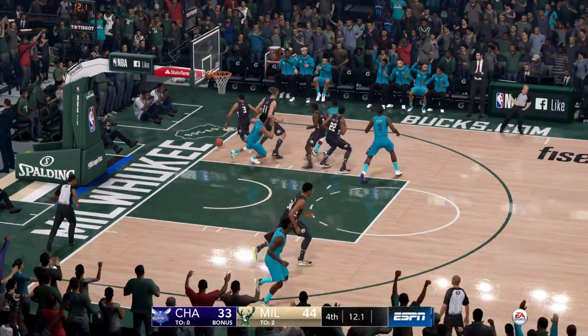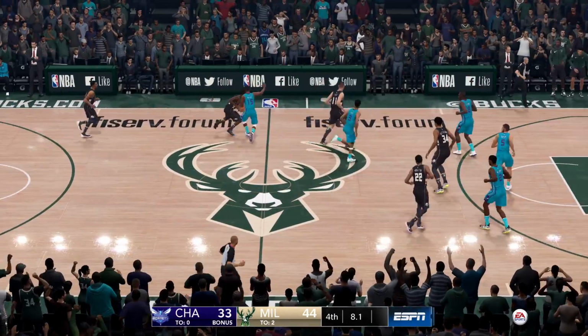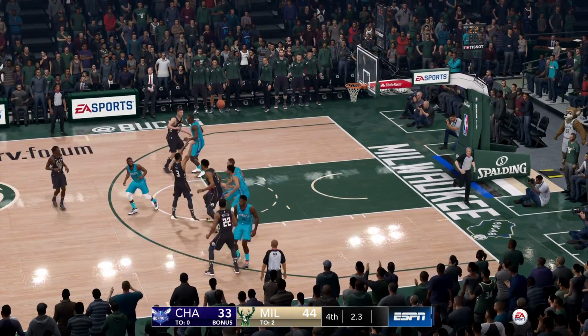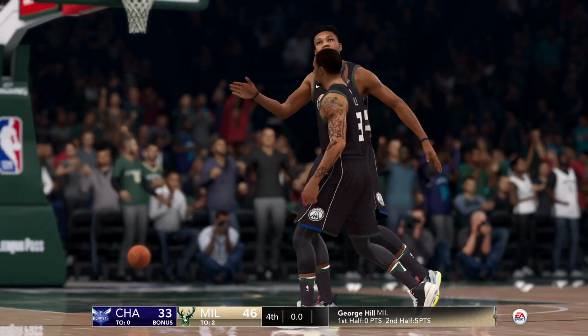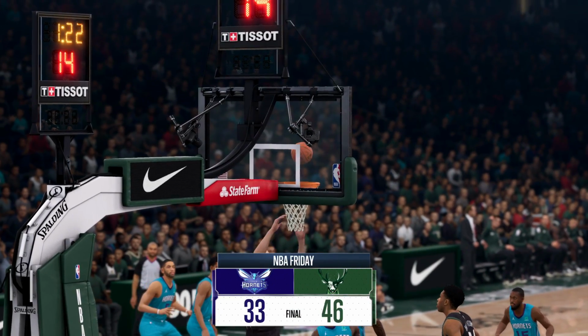Knocked loose. Bucks have it. 19-footer at the buzzer. The Bucks claimed it. Shot at the buzzer's good. Not the greatest show of sportsmanship. An already contentious battle has now come to a close.